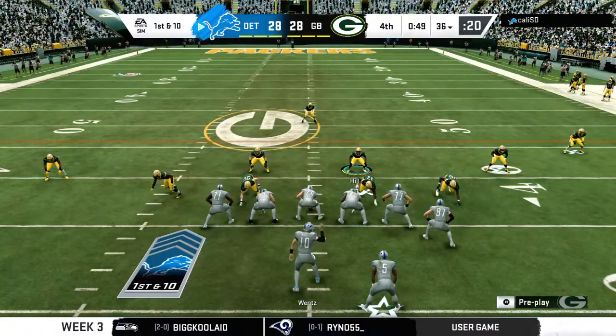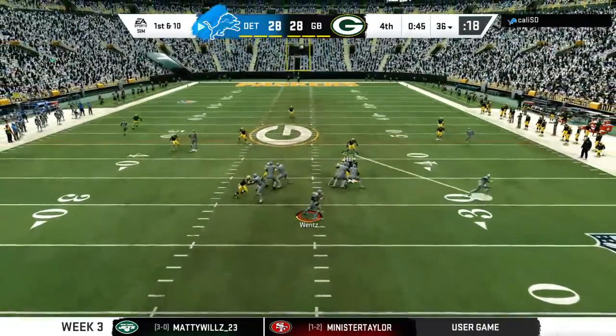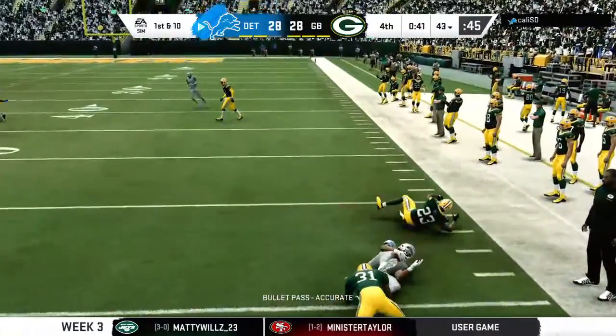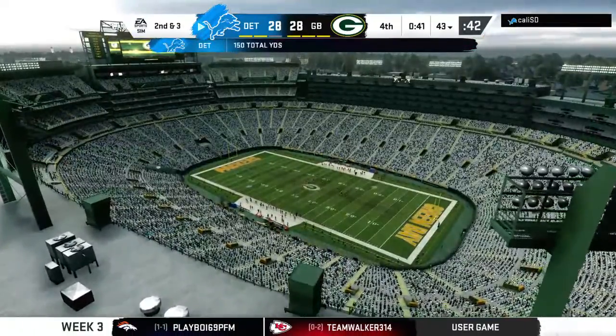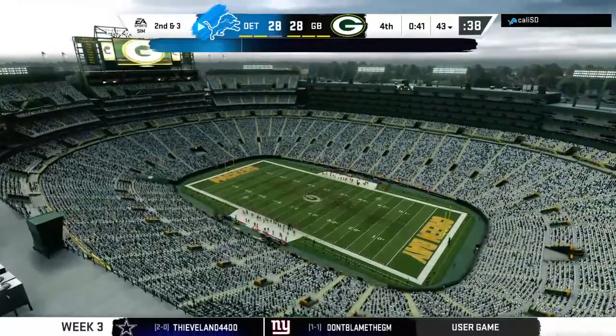Big series right here. We got to step it up. Mike's 50. Back to throw. Wentz. Flush to his right. Looking for his running back, and he's got him. Now I think we're going to get a timeout here. Yes, a timeout here as it looks like we've got a Lion that's shaken up. While the training staff takes a peek, we'll take a break.